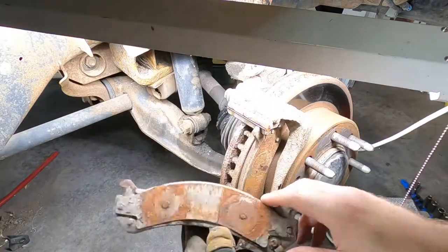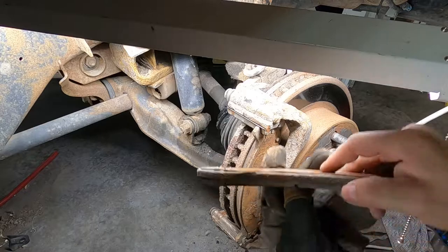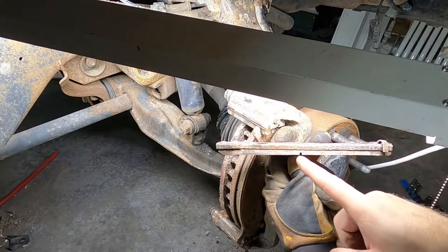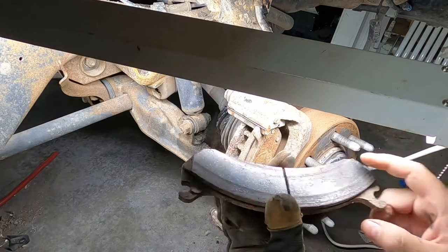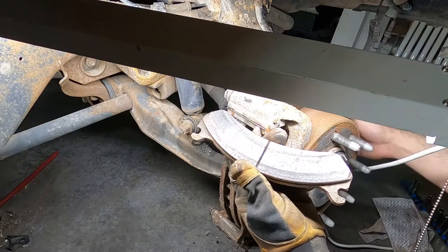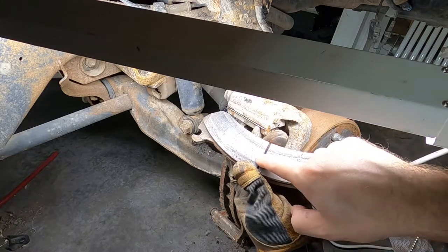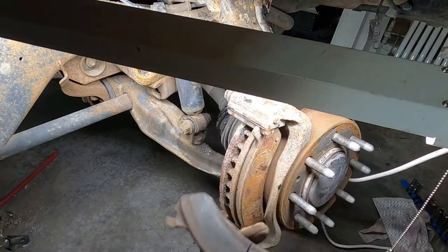Here's the one pad. You can see it's pretty rusty on there. Like I said, I know it needs replaced. You can still see the groove there, kind of. You can still see how deep it is, so we still got a good amount of meat on there. But if you look at it on this side, you can see there's a ridge. This area is low, this area is low, this area is high. So the pads have been wearing on this side a little funny.